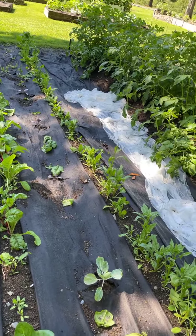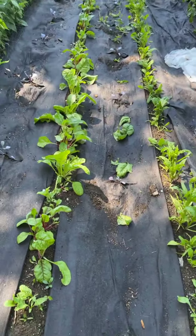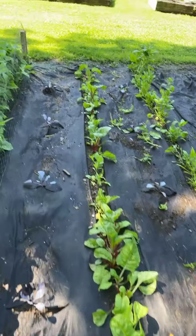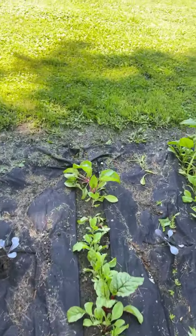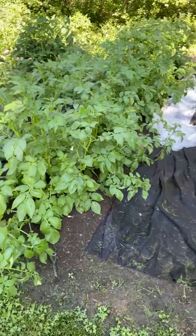I just threw them in. We had space in between these greens, and you can do that in rows of greens because greens don't take up too much space. So you can actually grow a crop right beside a crop, which is pretty neat. I try to think of as much as I can grow in a small space. We actually have a big garden and we feel like we don't have enough room. So next year we'll be making it even bigger.